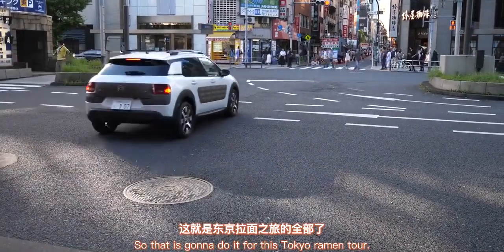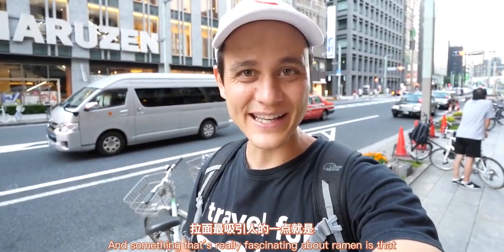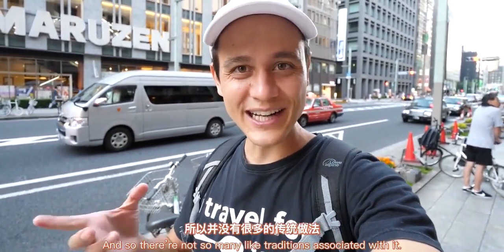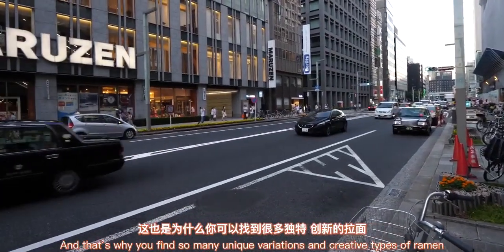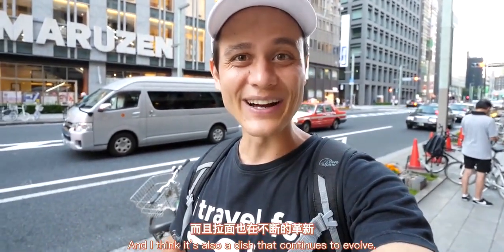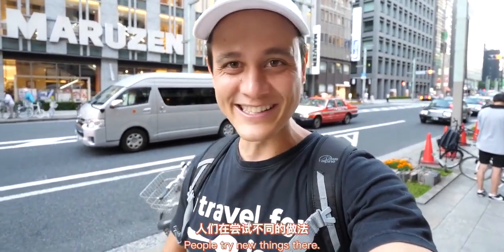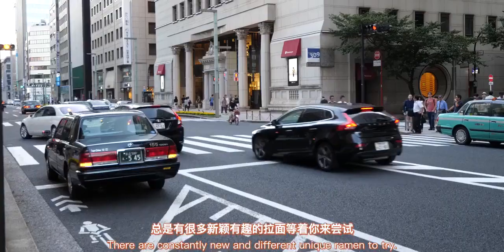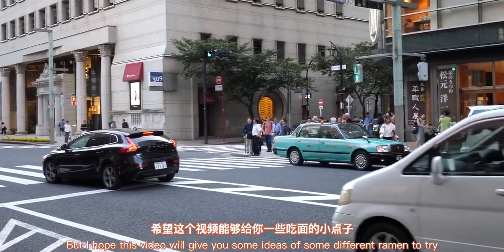So that is gonna do it for this Tokyo ramen tour. Something that's really fascinating about ramen is that it's a relatively new, modern Japanese food, and so there are not so many traditions associated with it. That's why you find so many unique variations and creative types of ramen. I think it's also a dish that continues to evolve. People try new things. There are constantly new and different, unique ramens to try. But I hope this video will give you some ideas of some different ramen to try when you're in Tokyo.